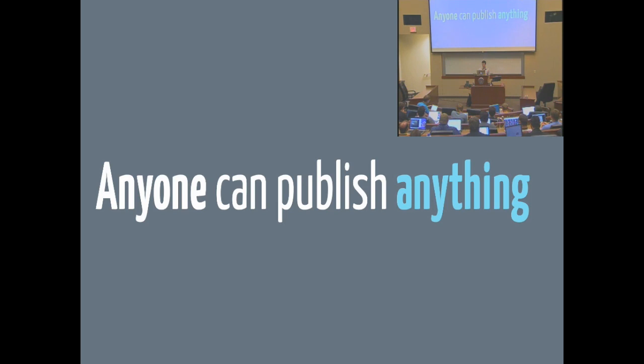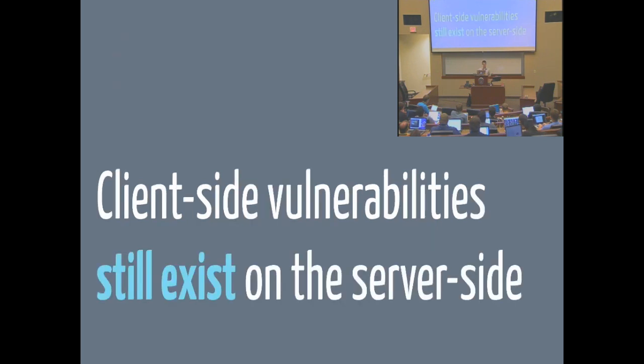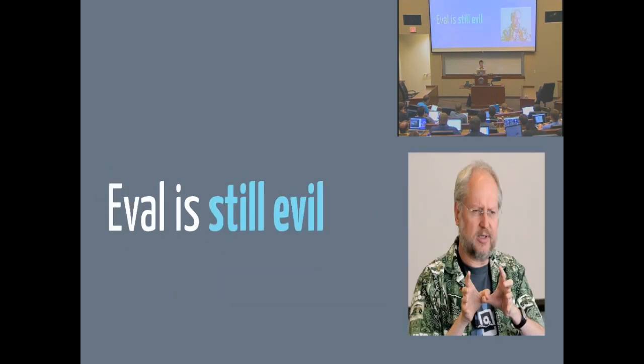So just be aware. The next rule: Node is still JavaScript. People forget that. The exact same client-side vulnerabilities still exist on the server side. Here's a famous rule from Doug Crockford and all of his JavaScript books: eval is still evil. If you still use eval in your code up on the server side, it's terrible. It's just as terrible as it was before, except way worse because it's the server side. So basically the rule is, if you use eval, you'll be choked by Crockford's Vulcan grip. So don't.